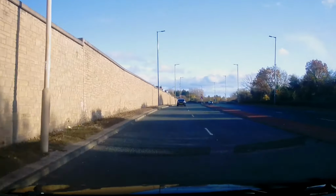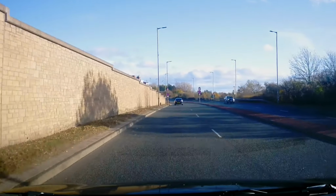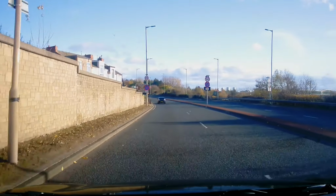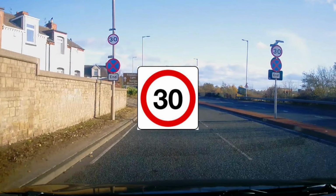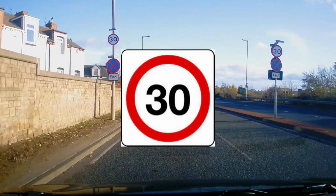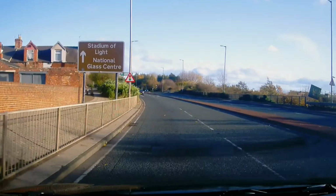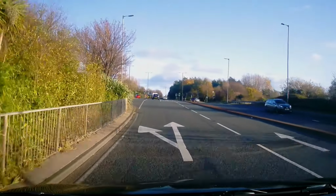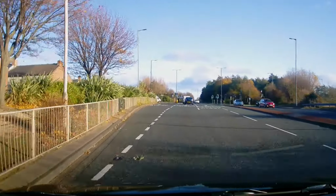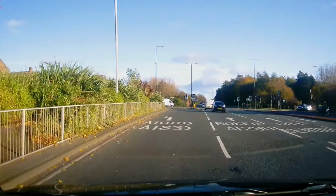A1231 at this point is 50 miles per hour. Shortly the speed changes. This catches quite a lot of people out. We're turning left and we're going to be climbing the bank up to the first of the roundabouts.